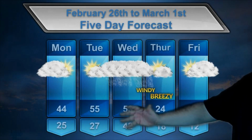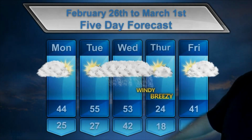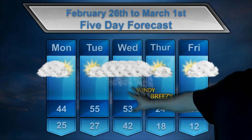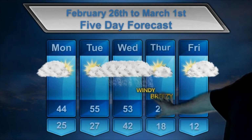And later would be better, because it's nice if this happens overnight and the roads get icy, but then crews can get out early in the morning on Thursday, put some salt down and deal with them. If it happens earlier, you have to be careful about evening travel. Thursday will be breezy and cold.